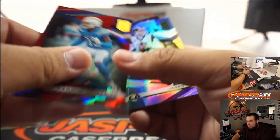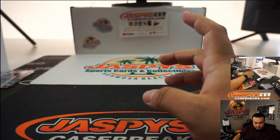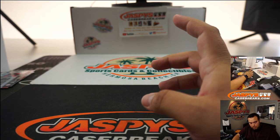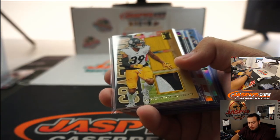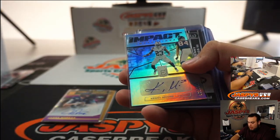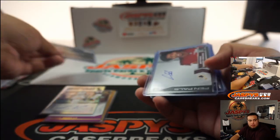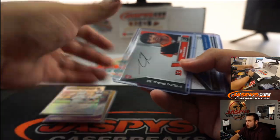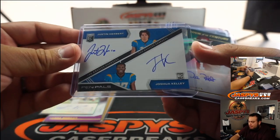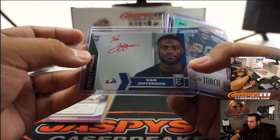Derwin James. Very nice. Alrighty, guys. Well, there you go. So we did get some nice stuff. This is actually just as a relic. These are numbers for James Morgan auto. We got Kenny Moore. So this should be out of 10, Henry Ruggs, short printed to 10. We got Antonio Gandy-Golden, T. Higgins, a dual autograph, dual pen pals of Joshua Kelly, Justin Herbert, Jalen Hurts to 125. You got more for the Chargers.